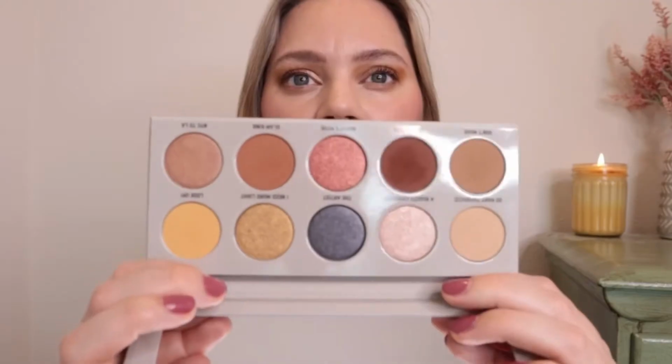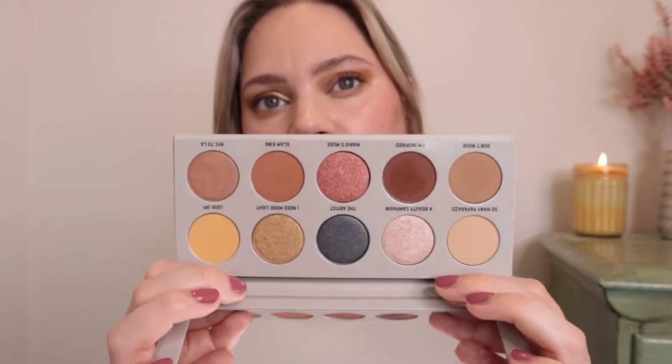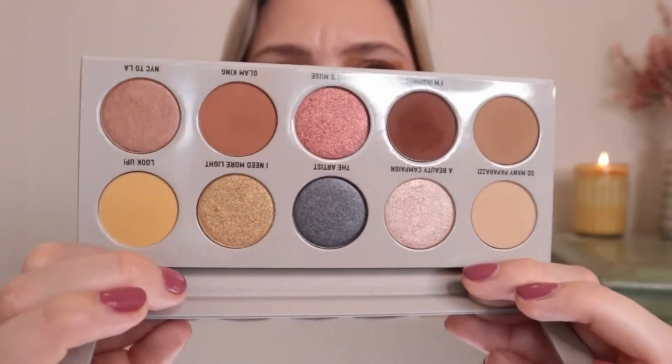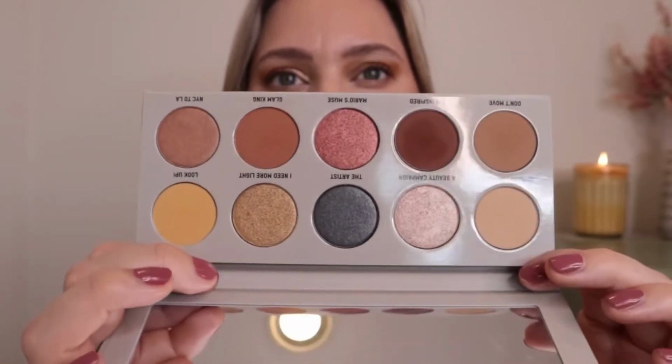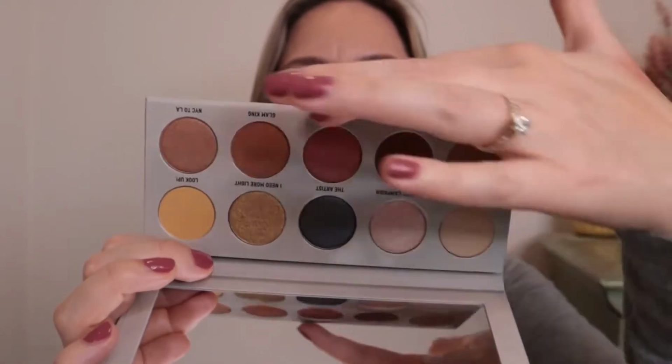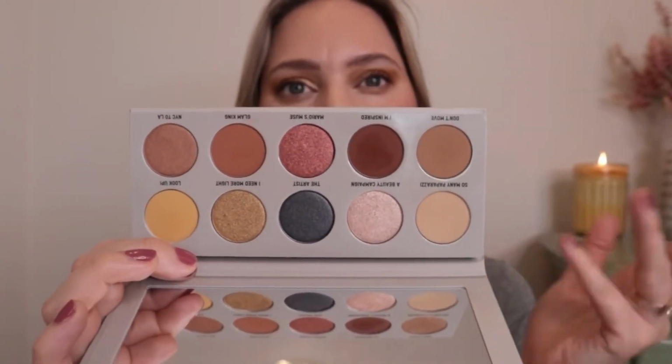Eyeshadows. Okay, so I brought 2 palettes. I brought one mid-sized palette because I just couldn't decide. So this is pretty new to me. It's the KKW Mario eyeshadow palette. It's the Artist and the Muse palette. I got this on a crazy sale when they were rebranding, and I got this for like $6 or $7. I just think this has some warm, cool tones. It has mattes, and I really like the shimmers in this palette. So these 4 mattes and these 2 shimmers I just love, and I will use them for probably every look.